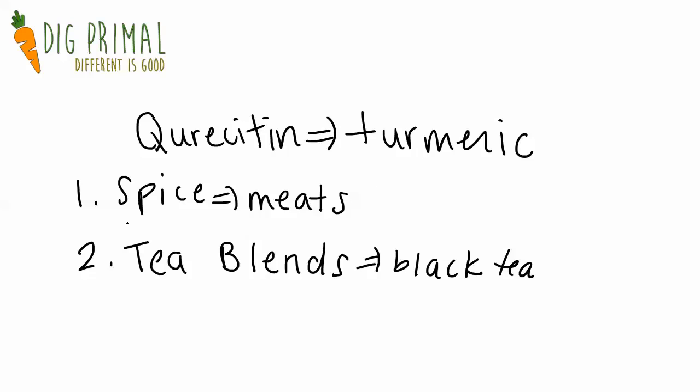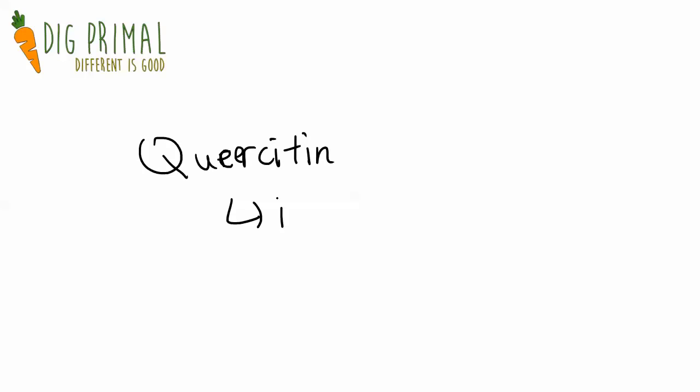Now I also use it to spice my food, but you're not going to use so much turmeric on your food that you're going to get this huge amount of it. So I actually prefer tea blends, mixing them together with other things that temper the flavor. I think it goes really well. Quercetin, let's talk about the other things that it does really well.